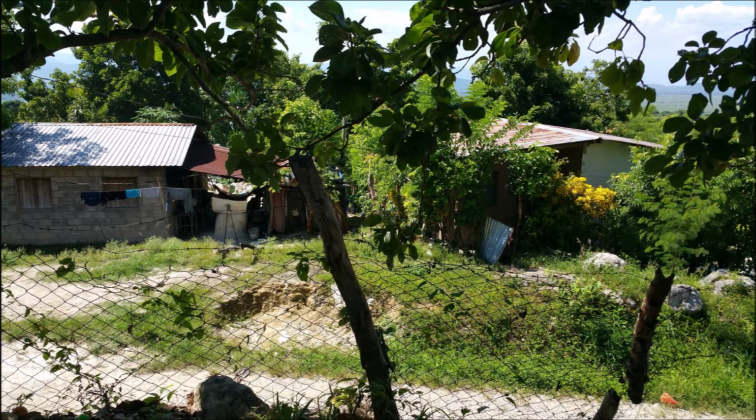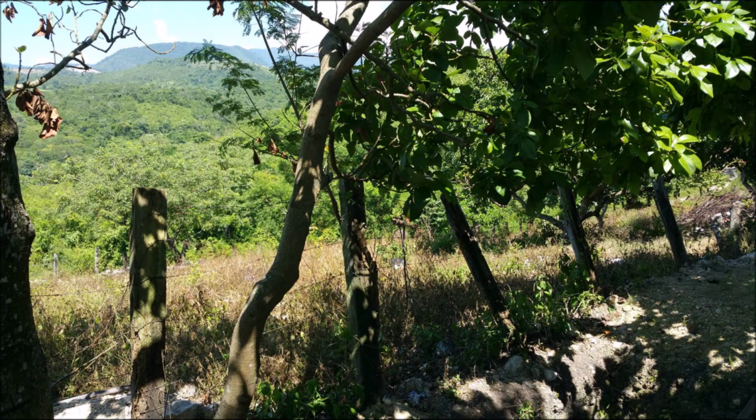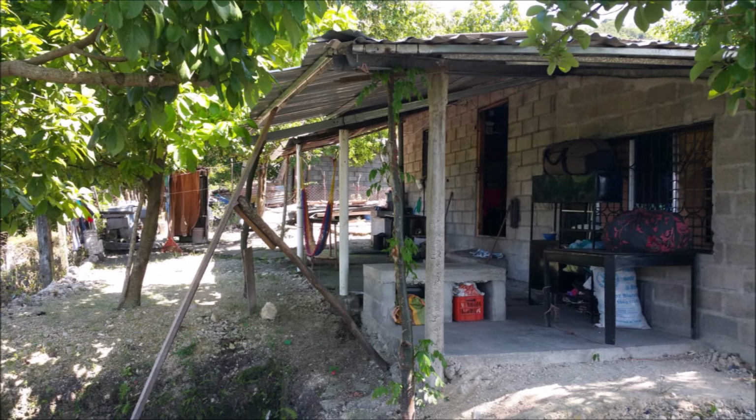That's the view across the road to her neighbors. That's the view from her back patio. It's gorgeous in the morning. She's since had some of those branches trimmed so that she can see what's going on and has a better view. That is the home of the future septic tank. There again, the back patio.